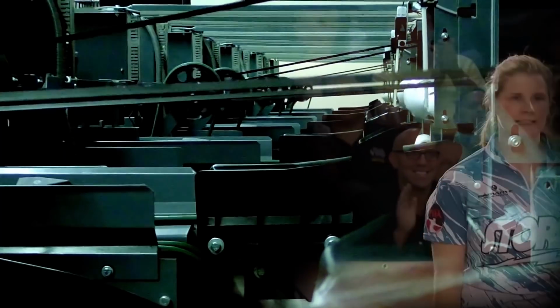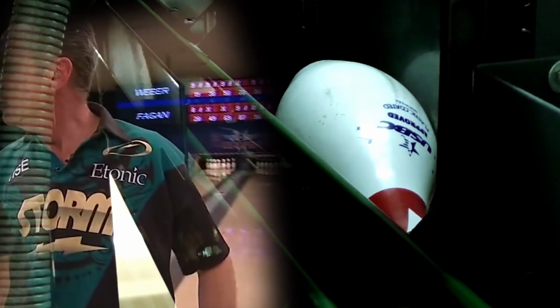We've won a lot of professional tournaments. We've won a lot of tournaments worldwide. I mean, we won more in the last 10 years worldwide than any company. We make good bowling balls, and good players use our bowling balls because they can win with them.